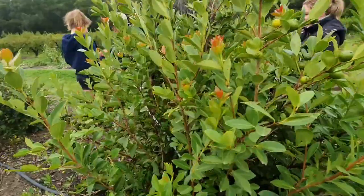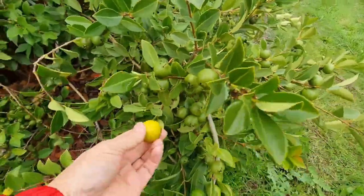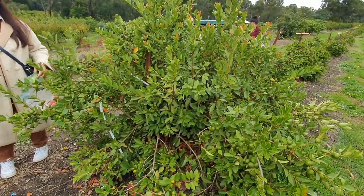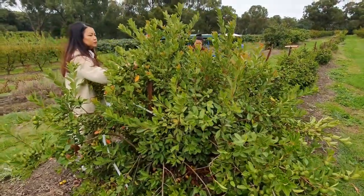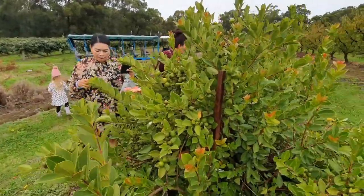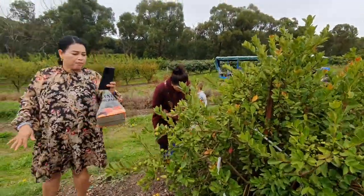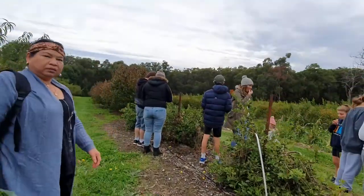This one is like an Asian one. You eat the whole lot, skin and all. Bite the little tip off where the flower was, and eat the rest. I found a yellow one. This yellow one is really good. There's no yellow anyway. This is the juicy. Here's the yellow one.